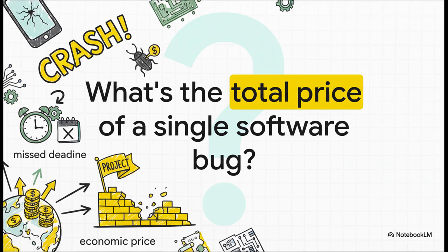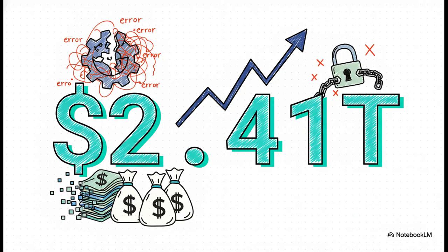What's the real cost? I'm not talking about for just one company, but for an entire economy. What's the total price tag for every single software bug, every missed deadline, and every failed project, all added together? The answer is, well, it's pretty staggering. A recent report from the Consortium for Information and Software Quality found that the annual cost of bad software in the US alone has hit an estimated $2.41 trillion. Yeah, that's trillion with a T.